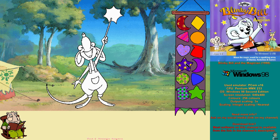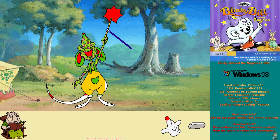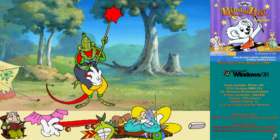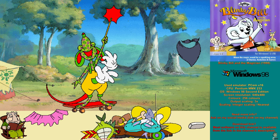First, click on four colours or patterns. Now, wave the magic wand over your character and use the hand tool to click, hold, and drag various objects found on the stage and put them on your character.